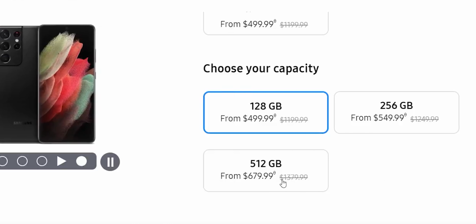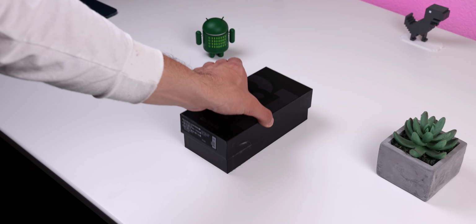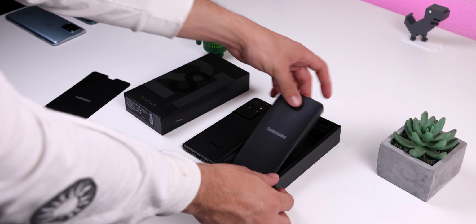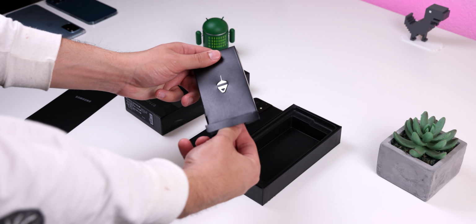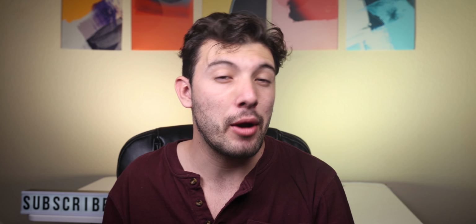Plus, if you need the extra space, you can still upgrade to 512GB for any model. Just like Apple, Samsung no longer includes a charging brick in the box anymore, just a USB-C cable, so now you're left with reusing the USB Type-C adapter you already have, or which I hope you already have, or buying a new one. On the bright side, you don't have to deal with a proprietary charging port, and there are plenty of good and cheap third-party ones on Amazon.